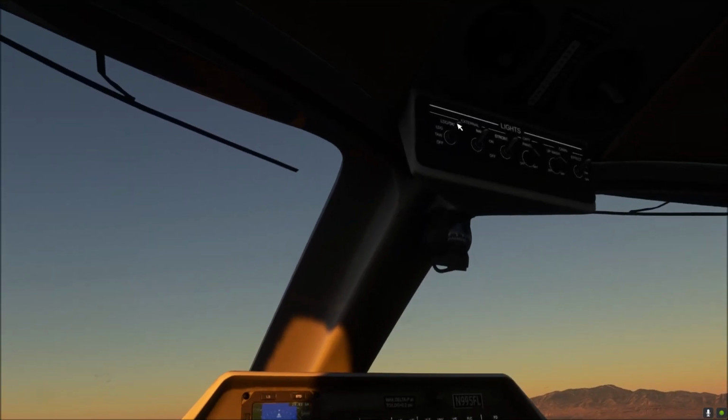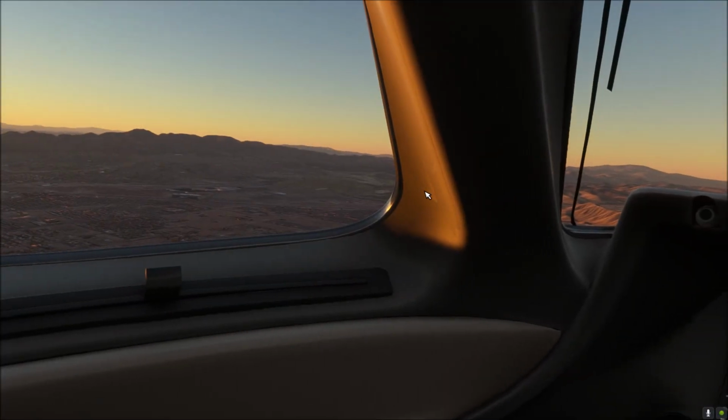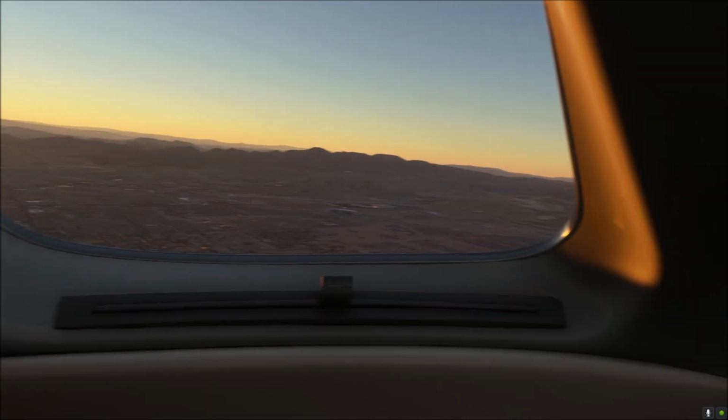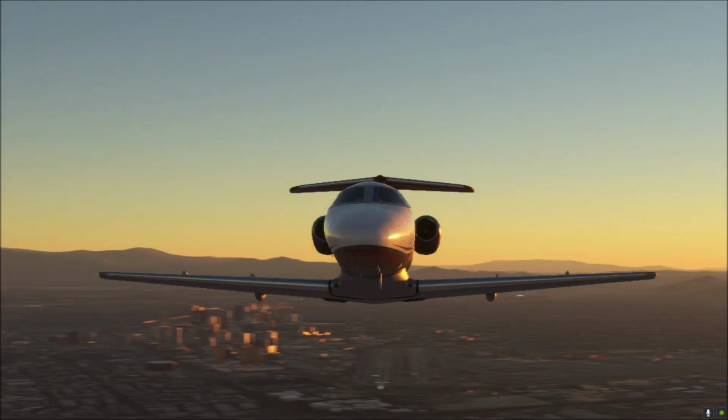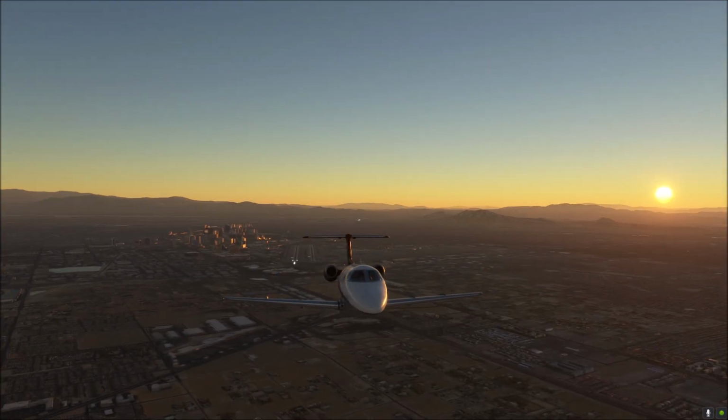Okay, so we're in the air. We can get rid of our landing lights. Passenger signs can stay on. We'll keep them on until about 10,000. And look at this scenery. Just get next to view. Look at this. This little jet is just beautiful.